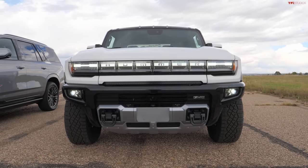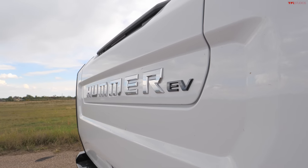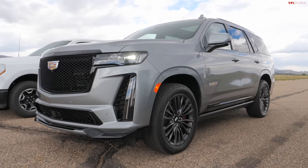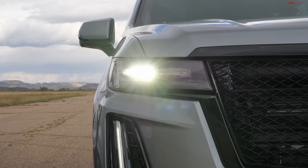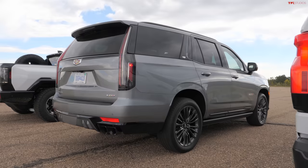Right. Since we're living in the real world, let's get real. Now, the sticker on a Hummer is about $110,000, but they're selling at about $190,000. At one point, they were double over the sticker. Sticker on this, like Nathan said, is about $150,000, but dealers are asking for an adjusted markup of about $50,000. So you're also at $200,000.